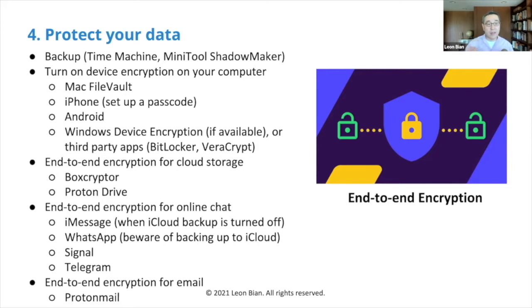And then I want to talk about encryption. Always turn on your device encryption on your computer, on your phone, right? For Apple users, it's a little bit easier. If you're a Mac user, you can turn on FileVault. So if someone gets a hold of your Mac and you have FileVault turned on, most hackers won't be able to hack into your Mac. They won't be able to read your data at all. For iPhone, all you have to do is set up a passcode, but for Android, you need an additional step, going into settings and turning on device-wide encryption.